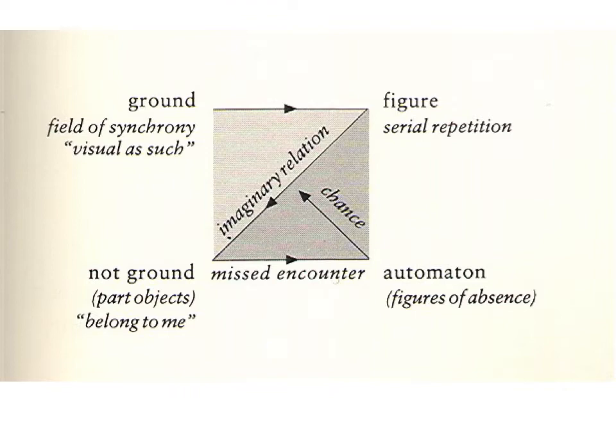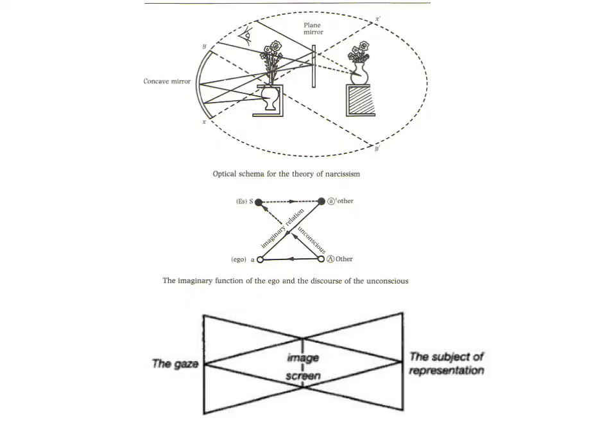The actual argument here is fairly complex, but it runs through these Lacanian diagrams in ways some of you may find interesting. This is all meant to map the structure of what she calls the optical unconscious, and it opens into her argument for a postmodernism that doesn't so much come after modernism as lurk within it as something like its repressed, and so becoming visible in its rewriting.